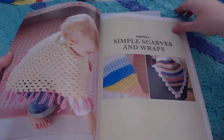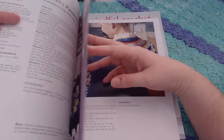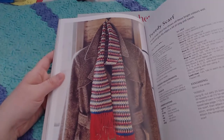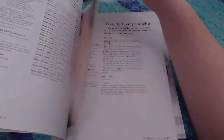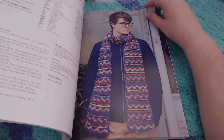And then we are moving on to chapter two, which is simple scarves and wraps. Now our first one out is a chunky patchwork scarf. This one is the textured neckerchief. The next one up is the tweedy scarf. It's even got little tassels on it. Then we have a chunky scarf, and then we have skinny scarf. Very inventive names. Sort of stuff I would name things. Right, and then we have the tasseled baby poncho. This looks intriguing. The weave and chevron chunky scarf.